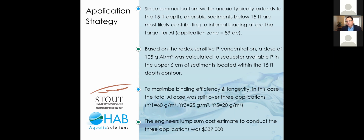So the decision was made to treat the deepest 89 acres that go anoxic, because that is the greatest likelihood that the iron is going to release the phosphorus. Okay, so the whole lake didn't need to be treated, just the area that was most likely to have the internal loading.